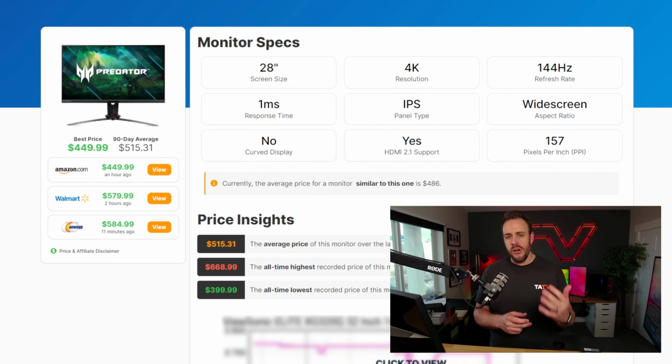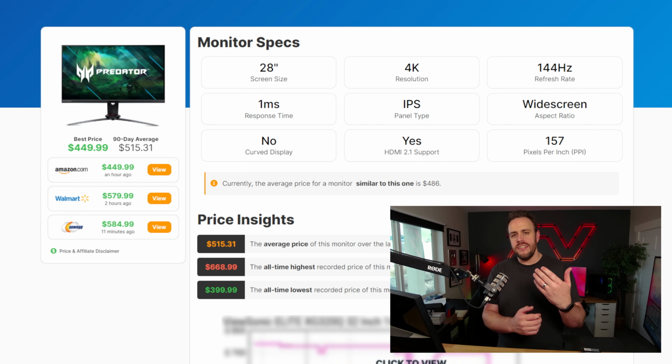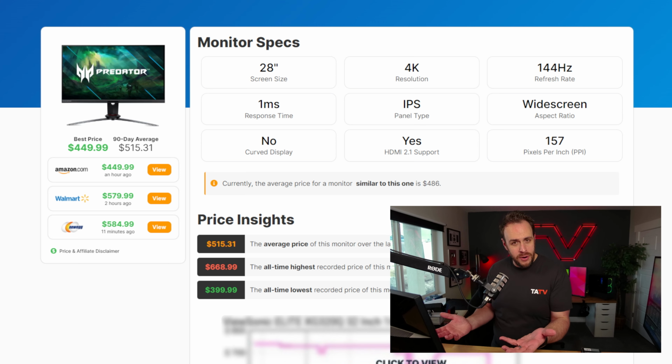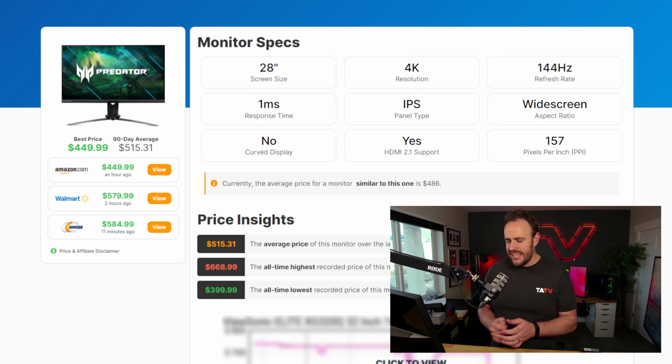So with that out of the way, let's hop on over and take a look at our first pick here. This pick is for those who really want 4K gaming at 120 frames per second at the same time. And in order to do that, you have to have a monitor that has an HDMI 2.1 input. Now, a lot of gaming monitors are not equipped with this HDMI 2.1 support. That's one of the things I like about the techaudit.tv website, it highlights that for you. But this is the cheapest route to get there.